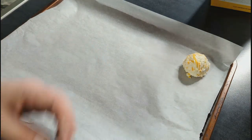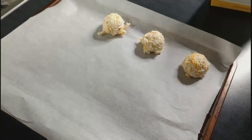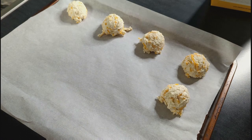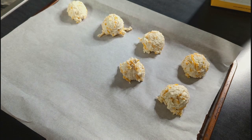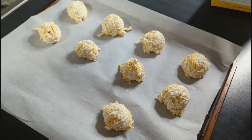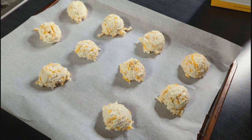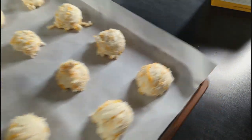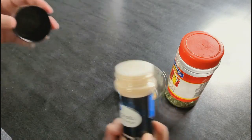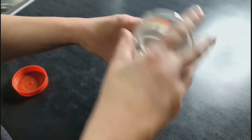Once this was all mixed up, I'm going to get these on my baking sheet lined with parchment paper and get them in the oven at 450 degrees for 8 to 10 minutes. To go on top of the biscuits when they're done, I'm just putting some butter in a bowl, along with some garlic powder and parsley, and we'll melt that in the microwave and brush it on the biscuits when they come out of the oven.